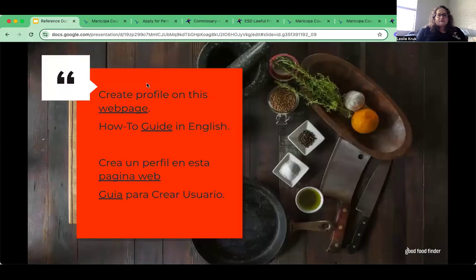If you do get stumped with any of these particular processes, especially creating the profile, you can always refer to the how-to guide available on the website.